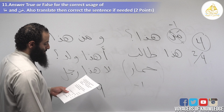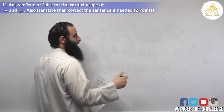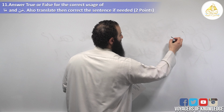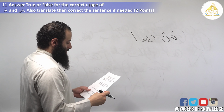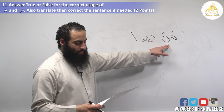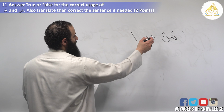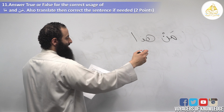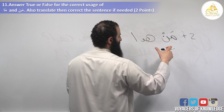Okay. Number 11, let me erase this first. Number 11 is true and false, and I wanted to see if you know the difference between ma and man. I asked you, ma hada, hada tajirun. You're supposed to say, man hada. The first answer is incorrect. You have to say, man hada. So, therefore, you just correct this as man hada. So this is worth 1 point, and I made the whole translation worth 1 point. Okay? So you're going to say, man hada. This is false, so that's worth 1, and the translation is worth 1. Who is this? This is a merchant. So this one is worth 2 points, 1 for knowing man and 1 for the translation.